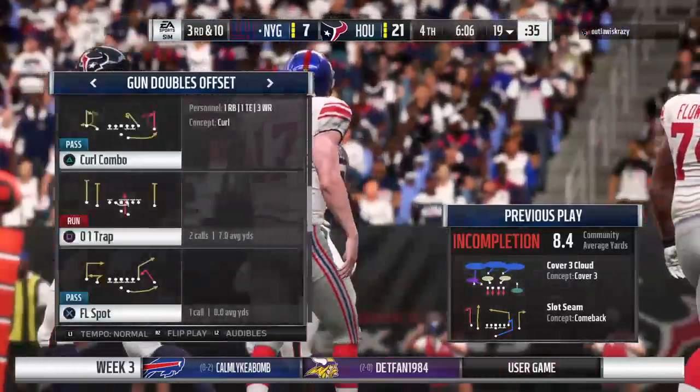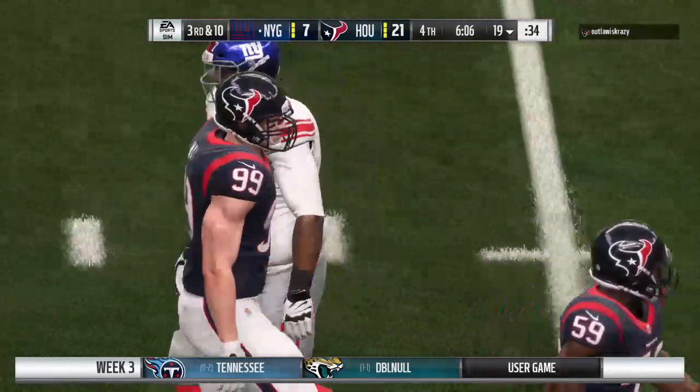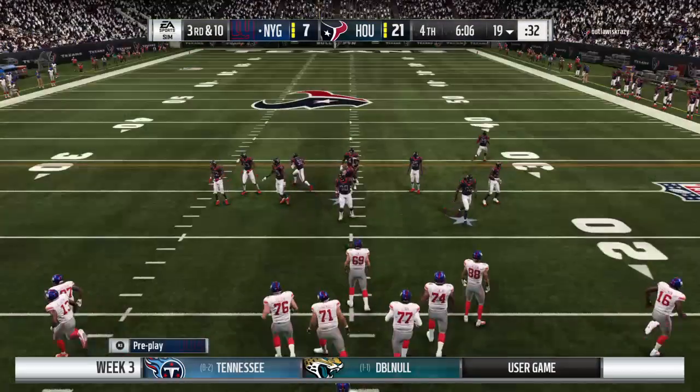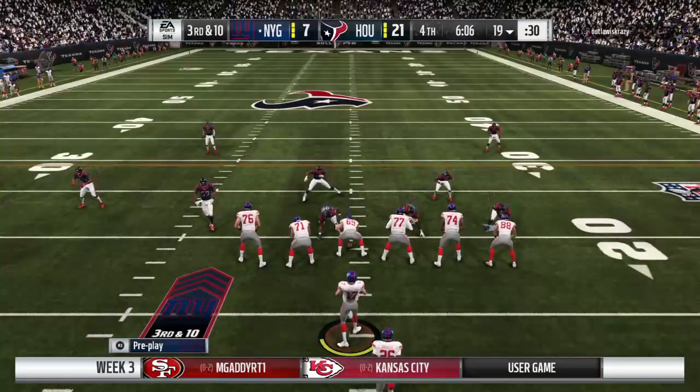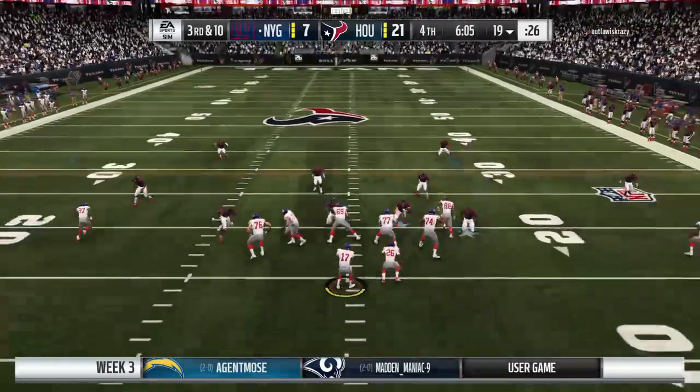3rd down here. Had the right idea there, trying to throw it to the sideline, but he led him just a little bit too much, trying to get it out to his receiver. Ends up falling to the ground, incomplete. So back-to-back incompletions, and that has him staring at a 3rd and 10.